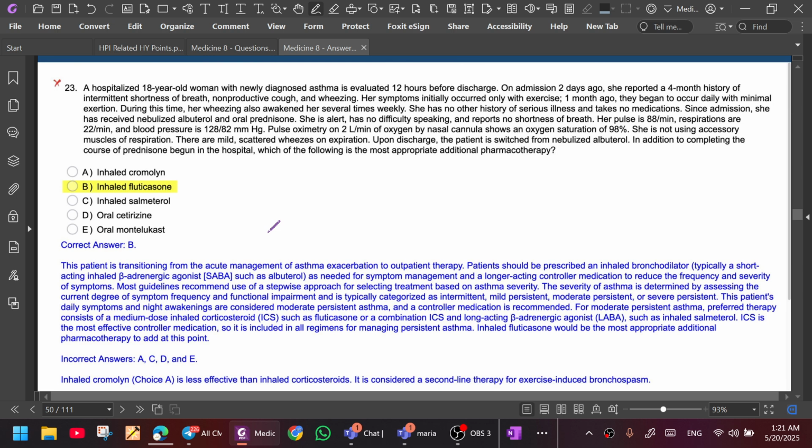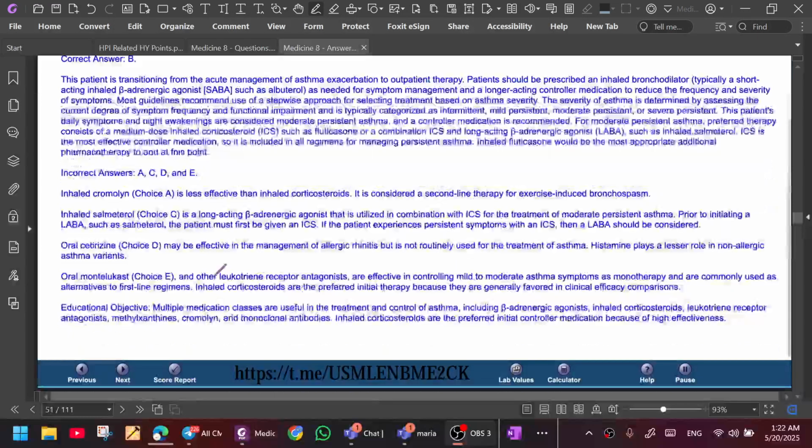Inhaled steroid is the most effective controlling medication, so it's included in all regimens for managing persistent asthma. Inhaled fluticasone will be the most appropriate additional pharmacotherapy to add for this patient. And it's not C. Inhaled salmeterol is a LABA that is utilized in combination with inhaled steroid for the treatment of moderate asthma. Prior to initiating a LABA such as salmeterol, the patient must first be given an inhaled steroid. If the patient experiences persistent symptoms with inhaled steroid, a LABA should be considered. So it's SABA, steroid, LABA for asthma.